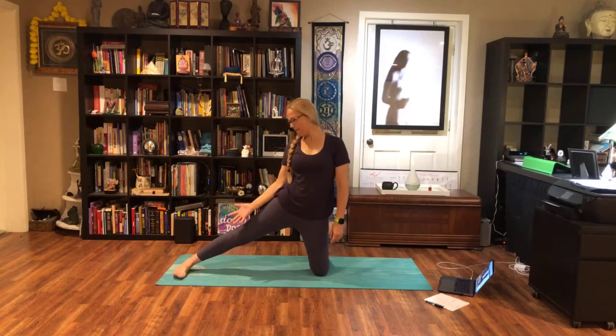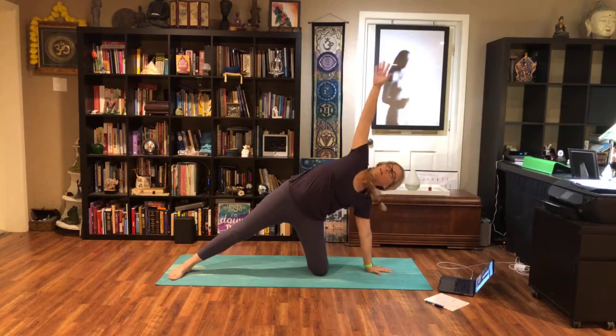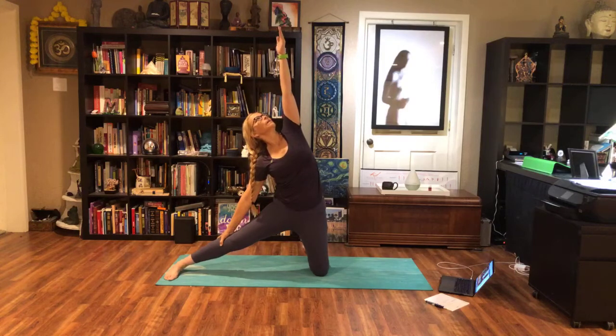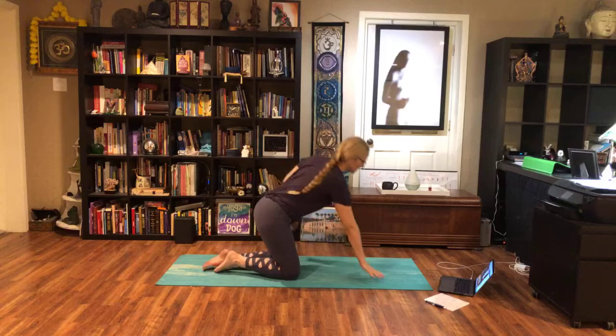Remember, make sure you're on the mat or something that won't allow your foot to slide. Arms come out and hand comes down, lifting up. 1, 2, 3, 4, 5. Slowly we're going to come back up. Hand comes down, other one comes up. 1, 2, 3, 4, 5. And back up. Oh, so much better. We're going to bring that right knee in, turn, and come down.